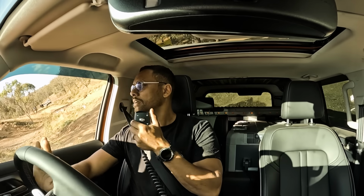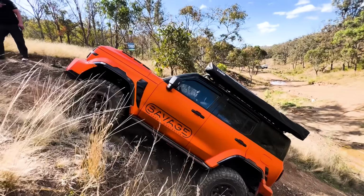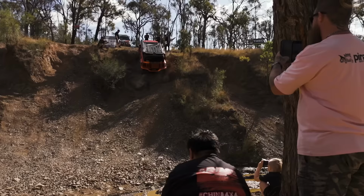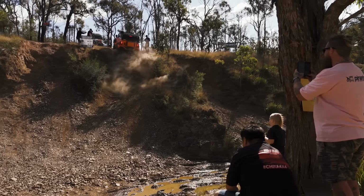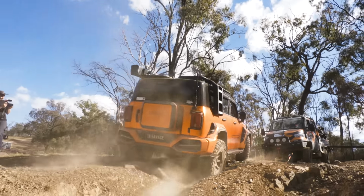Let's do this again. Second attempt, just picked the right line, got the right foot in there, and the Tank 300 made it up. I wouldn't say it's easy, but the tank handled it so well. Everyone was cheering, mate. The thing just launched up there.